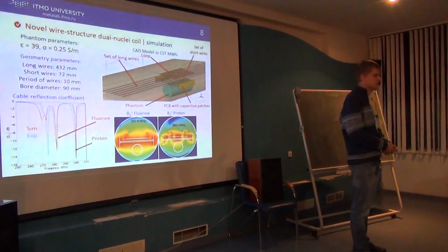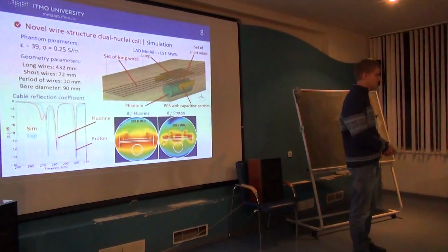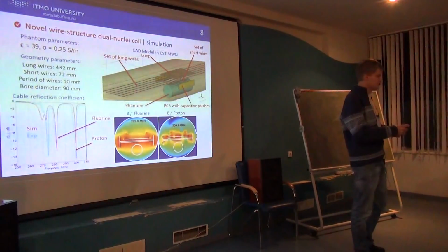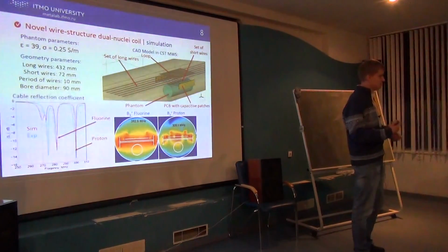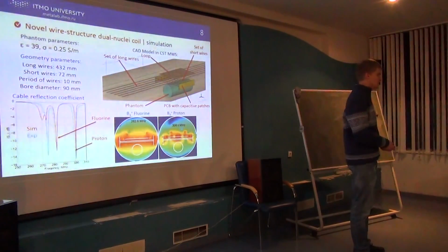So we tried to use it at 17 Tesla for microscopy, but this work is not finished yet because you need to make it very, very precise in order to excite these resonant modes. So there are some technical challenges, but we are working on this currently.